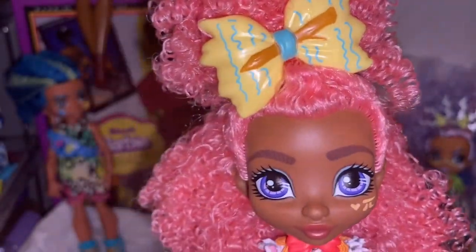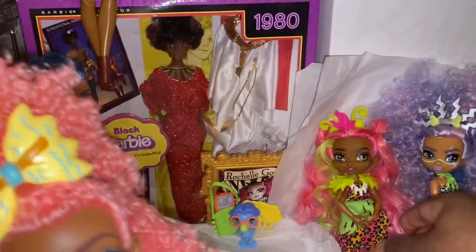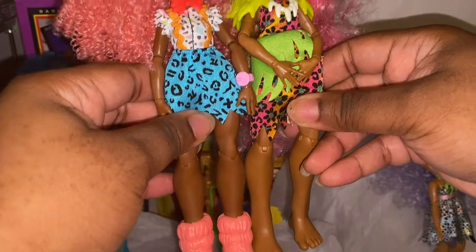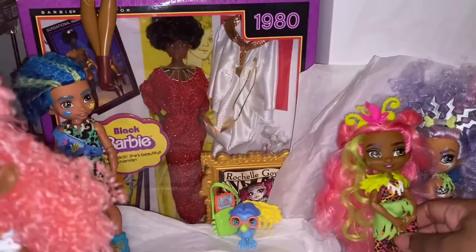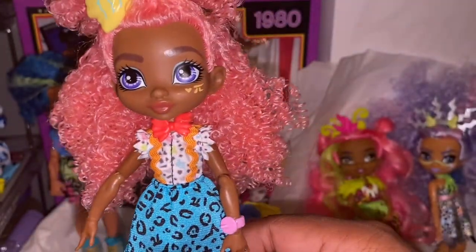You really just need to... She looks smaller than them. Is she smaller than them? No, I guess she's about the same size. She looks kind of smaller than them. I don't know. She's really cute, you guys. Tell me what you think in the comments about her.